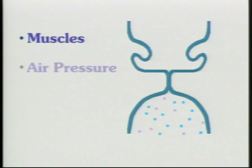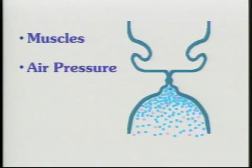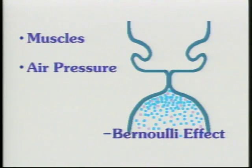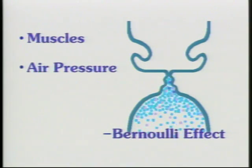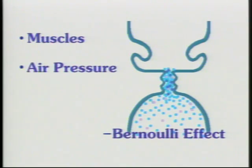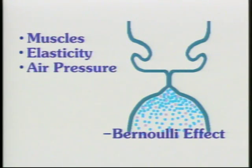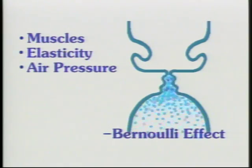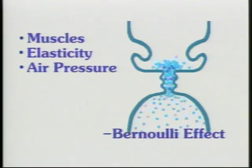Then air pressure builds up beneath the folds until it bursts through, creating a tube with a narrow space in the middle, where the Bernoulli effect sucks the vocal folds together and a puff of air escapes. Another cycle begins. Air pressure builds up until it bursts through, creating a tube with a narrow space in the middle. And because of the fold's elasticity, the folds are sucked back together and another puff escapes. The cycle then repeats itself again and again, much faster than shown here, so fast that the vocal folds vibrate 261 times a second for middle C, over 1,000 times a second for high C.